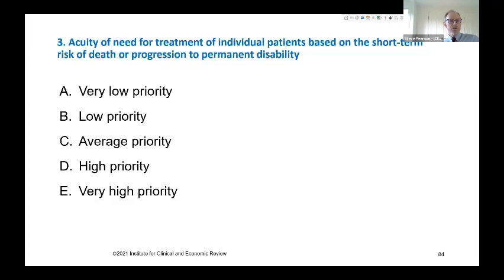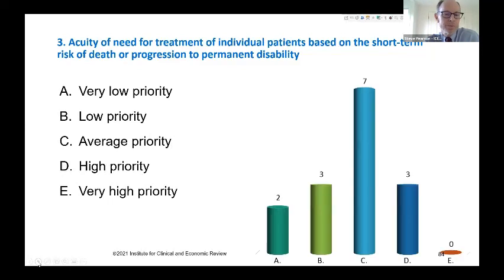Okay, let's go ahead and vote, and then we'll get to the magnitude of the lifetime burden quickly after that and the other potential benefits. Apologies, I have to come so close to the screen to read the numbers of votes. One more, it looks like. There we go. Okay, so we have 7 as average, we have 3 high, 3 low, and 2 very low.